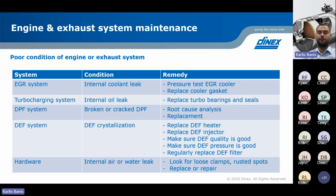We should be looking for a DEF heater, making sure that it's operating correctly, replace if necessary. We should do the same for the DEF injector. We should check if it is spraying correctly. We should make sure that the DEF pressure is good, so that enough pressure is actually reaching the injector and not causing it to spray incorrectly. We should make sure that the DEF quality is good, and we should regularly replace the DEF filter.